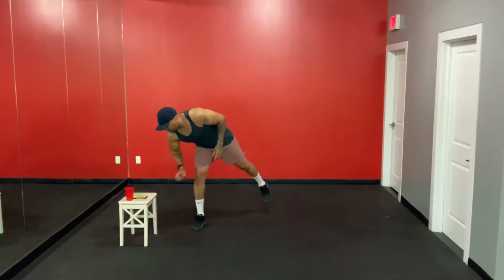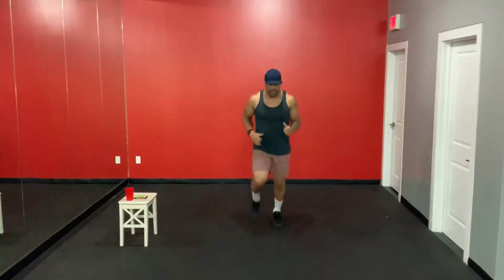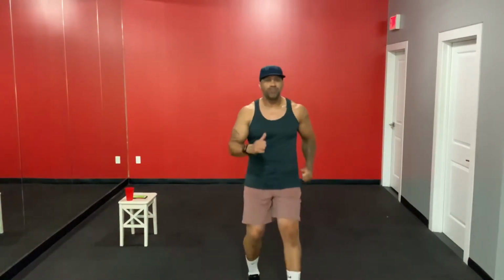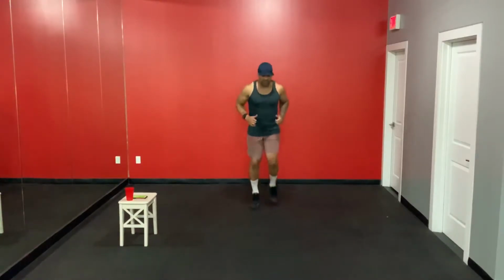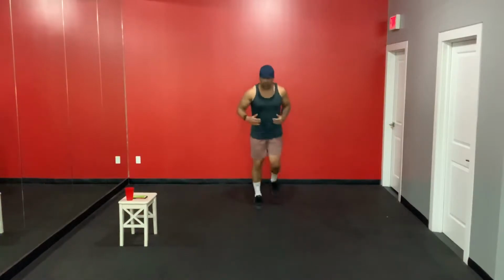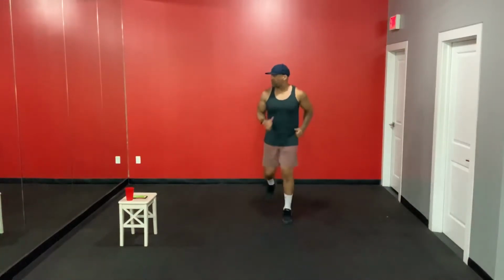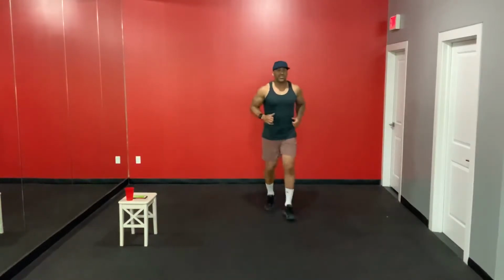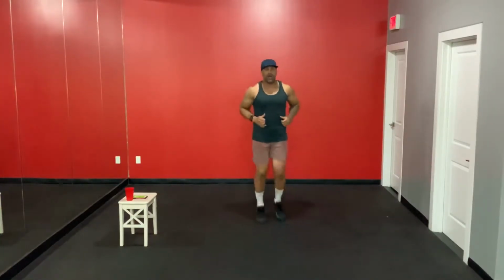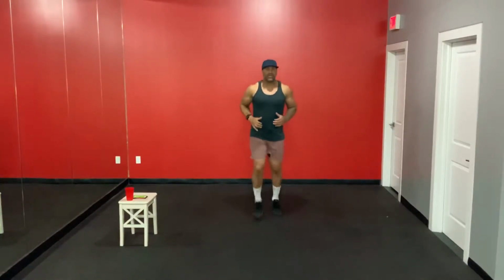All right, let's get started. Right into it, 40 seconds, light jog. Now, if you got the room and you wanna march, you can march back and forth. If you got a little bit of room, just stay light jog in one spot. If you got a lot of room, you can give it a forward backwards run. Up to you. I like just staying in one spot. I like moving forward back as well. We got 20 seconds left.